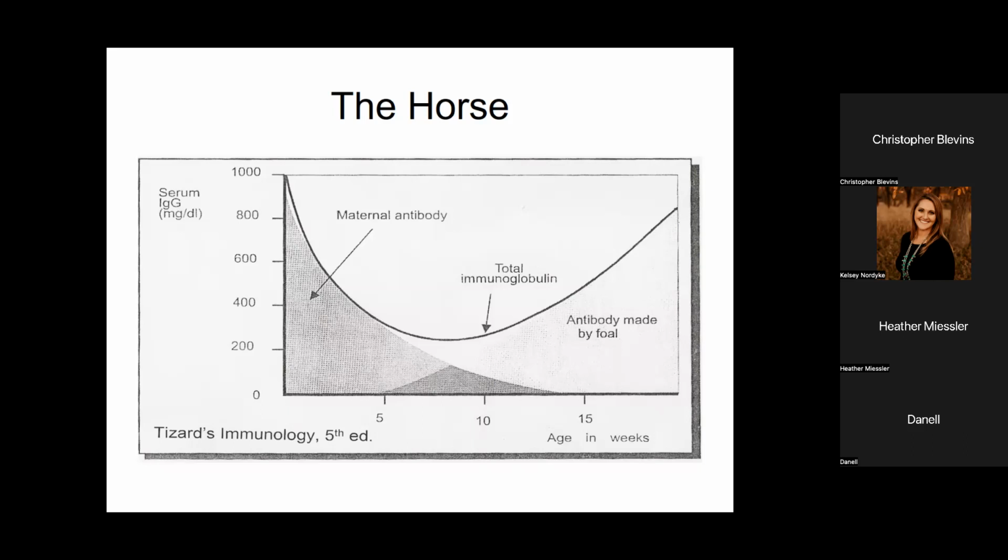And if it's less than 400, we call that failure of passive transfer. And so that means that the mom's milk was not good and did not have enough antibodies to protect the foal, or the foal just didn't ingest enough of it. And so there's things that we can do to help protect the foal in those realms too. And veterinarians can draw some blood on the foal, usually about 6 to 12 hours after they have nursed the first time, that we could do this blood test.